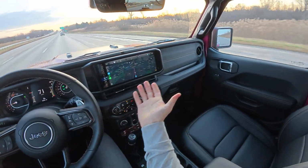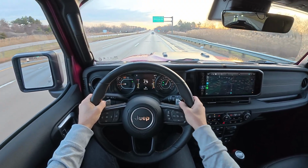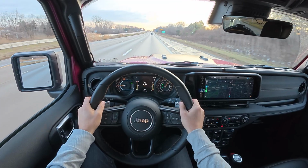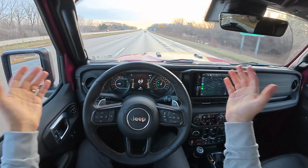Sound system here is okay. It's kind of hard to hear anything, from phone conversations to conversations with your passenger to your internal thoughts. Pretty much all you want to listen to in this is that 6.4 liter HEMI V8. And I don't have any problem with that.